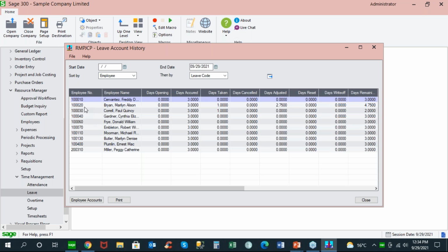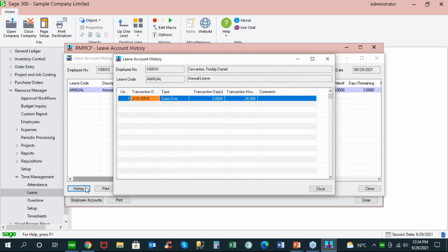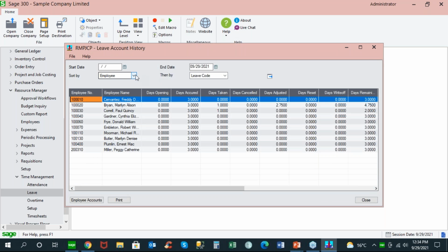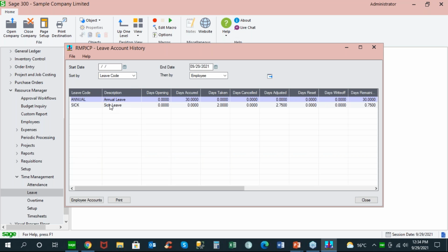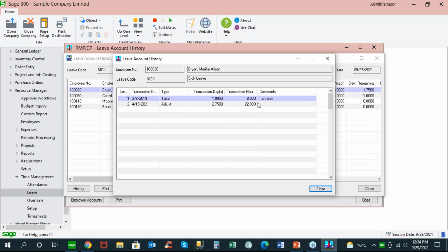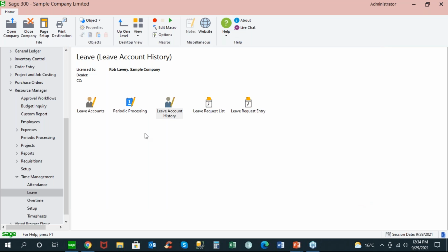And we can see by employee information about annual leave and the history of people taking vacation and whether there's any carryover. Or we can go by the leave code. In this case, we've got two leave codes: annual leave and sick leave. We can see who's taken sick days, when they were, and any comments. So there is leave tracking incorporated with Resource Manager timesheets.